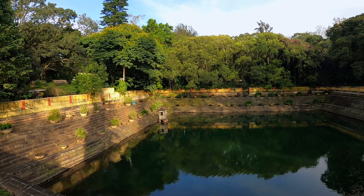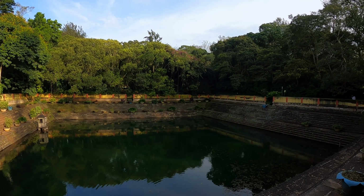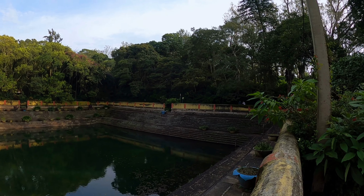Most people who visit Nandi Hills are not aware of these hidden gems. So when you come here next time, do visit these beautiful places within Nandi Hills.